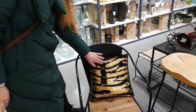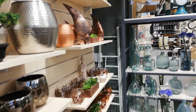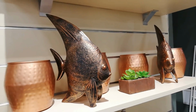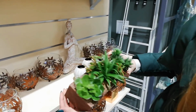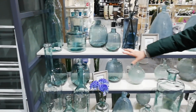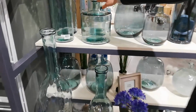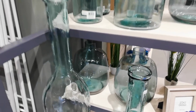It's fine. It's an art. Oh, I love these fishes. Cute. And this could be much more awesome with real plants, but for a bathroom with no windows, that's fine. That's okay. Oh wow, look at these glasses, perfect for, I don't know, terrariums or propagation. It just looks awesome.